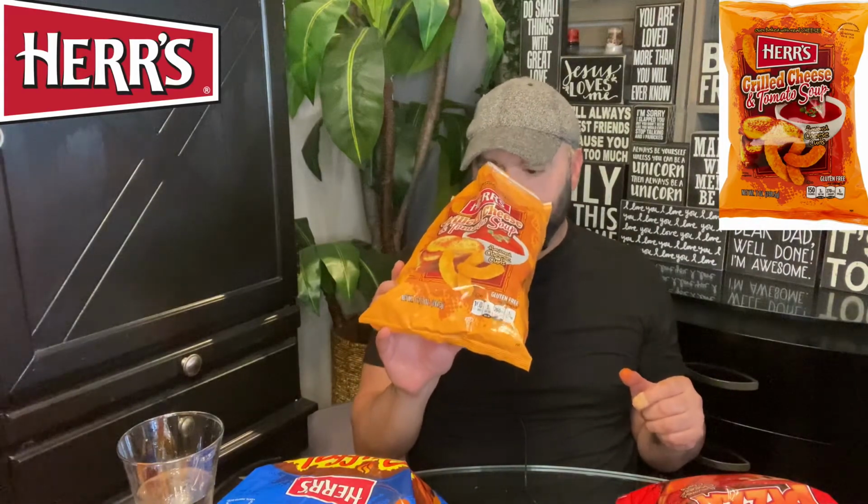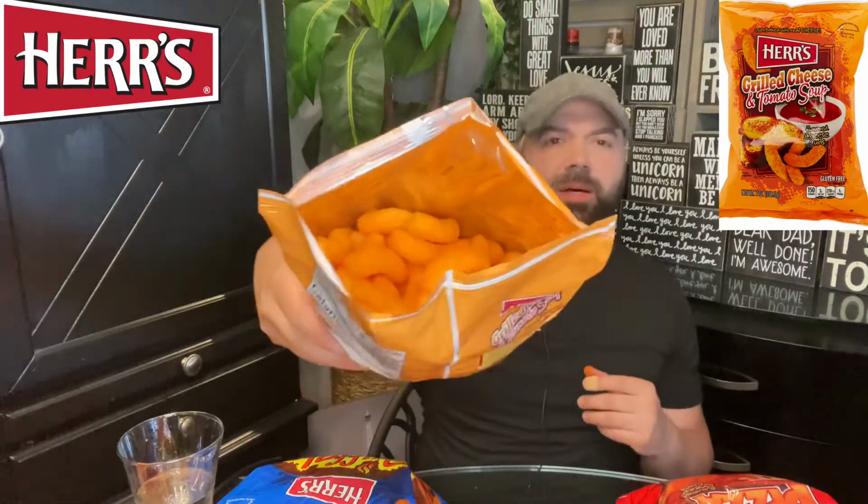So let's see. It smells kind of sweet. It's weird. It has like a sweet smell. Let's see. Oh my god, it tastes more like tomato soup than grilled cheese.